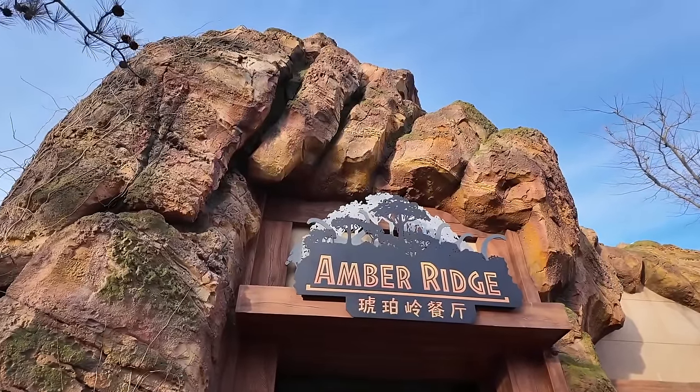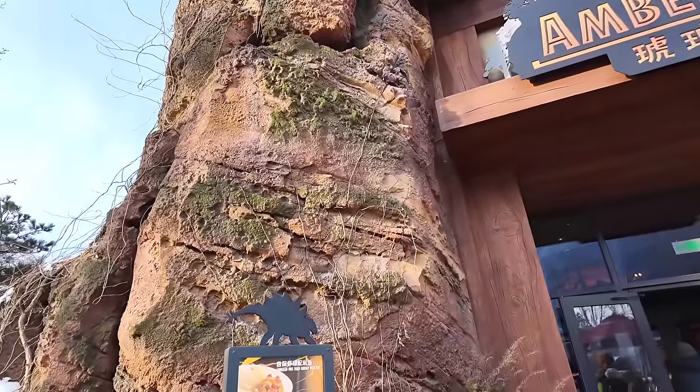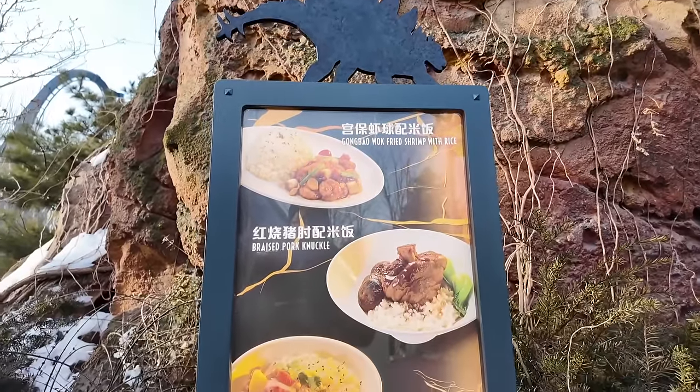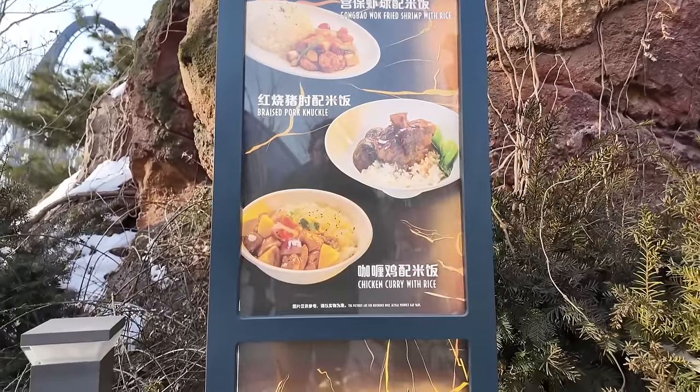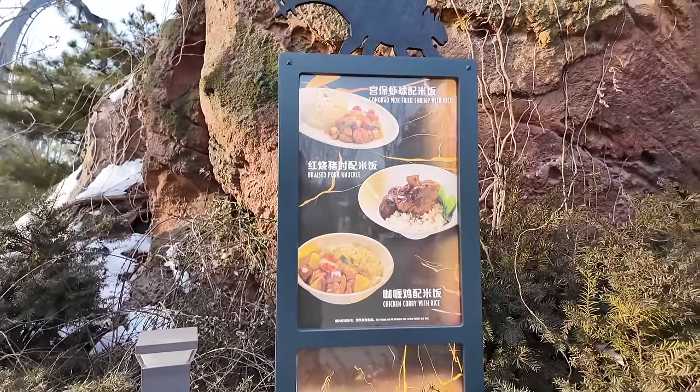Right across from the Jurassic Flyers is the Amber Ridge restaurant. So what do they got here? So they have fried shrimp with rice and braised pork knuckle, chicken curry with rice. Ooh, the chicken curry sounds nice actually. Sounds nice and warm.